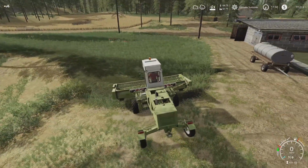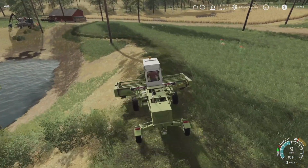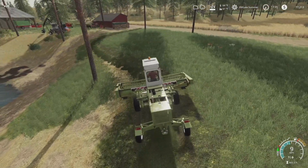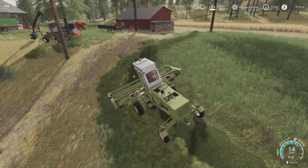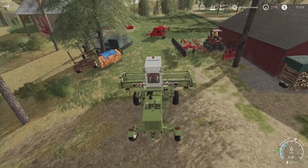Cool. I like this little guy. It's kind of nimble. It's not too big, so we can mow around stuff pretty easily. Alright, well, I'm going to get this grass picked up and put in the wagon. So at least we have some in the wagon. We can cover it up.